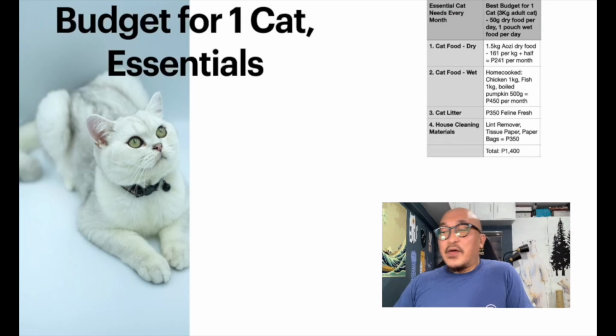Okay? Now, here's the thing. The thing about owning one cat, and that's the reason why I always suggest to people to try to get one more cat. And that's not because I want people to just get a random cat again, but one of the purposes why I tell people to get one more cat is because sometimes people who have just one cat have the tendency to overspend. And you guys will be surprised that for people who have one cat, sometimes they spend more than people with many cats.